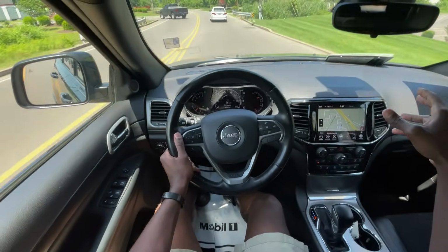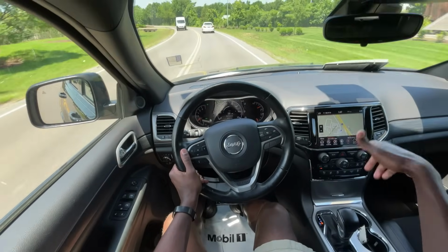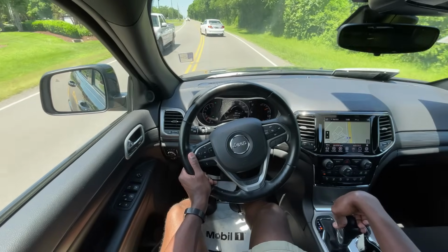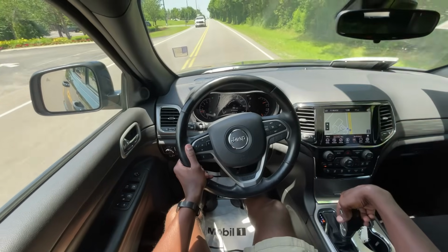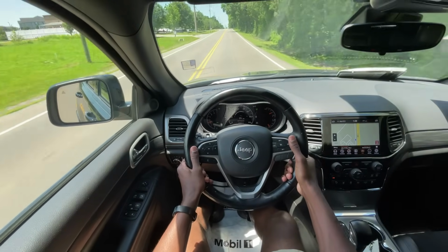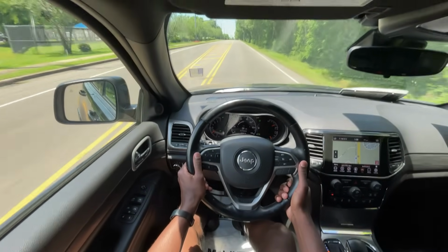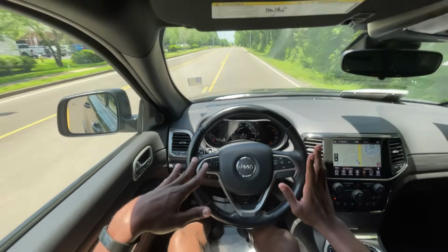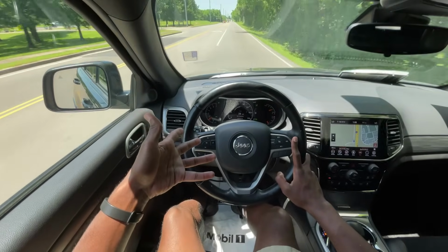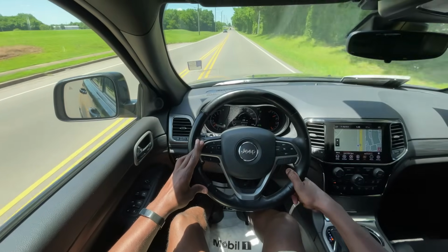But really what you get here is a full-fledged 4x4 system here, which is great. The manual mode is also really nice with the 8-speed. But another thing too is this body style just looks really good. And it's one of those things that if you want a Jeep, you want something that can go off-road, that's great. But then you also get something that on the highway is getting 25 miles per gallon. So it's a relatively good commuter vehicle as well.